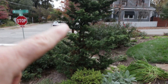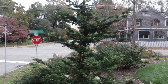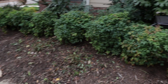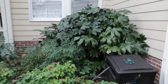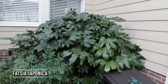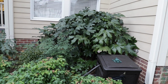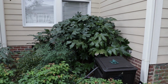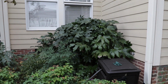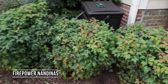There's some sort of false cypress here. I don't know what variety that is. They grow a little more loose in these part shaded conditions, and sometimes I have a hard time identifying conifers when they've grown a little differently. She's got this beautiful Fatsia up in this corner. That's a perfect place to grow a Fatsia in Zone 7, right there. This is Zone 7B, and you're tucked up in a corner right there. That's a perfect example of one. It should bloom pretty soon too. It will bloom in the fall, in the late fall. Right down here are some Firepower Nandinas, it looks like.